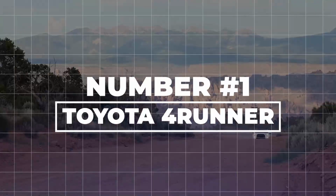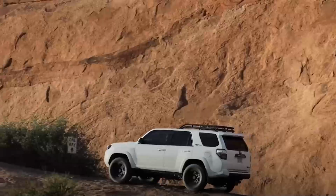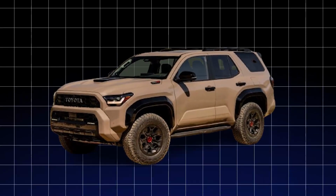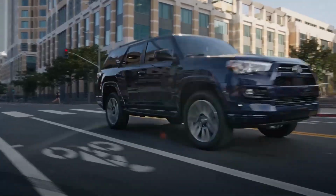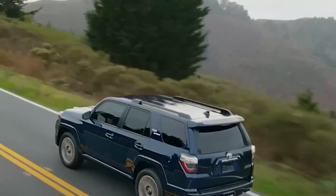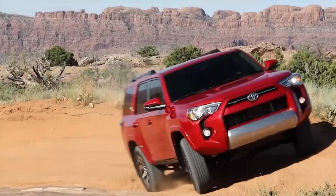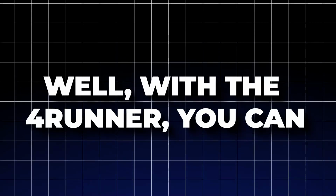Number 1. Toyota 4Runner. This shouldn't come as a surprise to you. The Toyota 4Runner is more than just a vehicle. It's a symbol of durability and adventure, and since its inception, the 4Runner has carved out a niche for itself as a go-to SUV for those who demand more from their rides. You know those moments when you're cruising down the highway and get the urge to just go off-road and conquer the wild world? Well, with the 4Runner, you can.